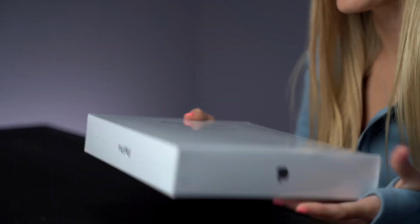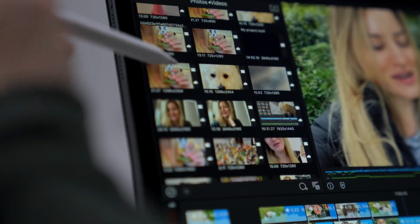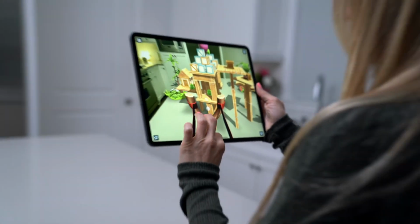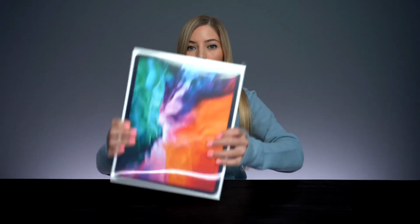Today we are about to check out the new iPad Pro. This was just announced last week and now we have one right here and we're gonna check it out. This is the 1 terabyte edition, the 12.9 inch Wi-Fi and cellular version. This does come in two different configurations. There's the Wi-Fi and the cellular version, and there's two different sizes. There's the 11 inch and the 12.9, which we have right here.